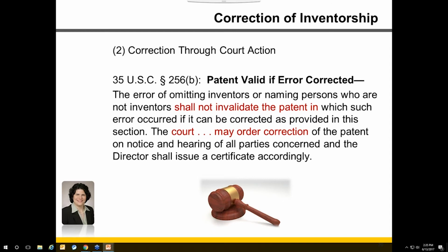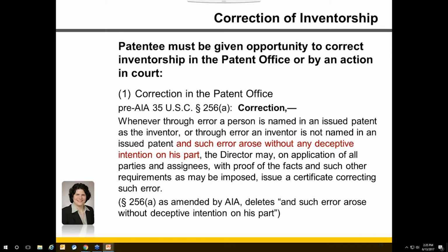And so in court, I'm going to go back a slide. At the patent office, if you were to submit an application to the director of the patent office to correct it there, you need to have all of the parties and all of the assignees basically agree with the correction of the inventorship. And usually, you submit a declaration explaining what happened, who was left off, perhaps that they were inadvertently left off, and that they agree that they are an inventor. Or, for example, if other people had been included as an inventor on the patent application and they weren't actually true inventors, then the people who were not really true inventors would disclaim that they have any rights in the invention. So basically, to make a correction at the patent office, you need to have agreement by all of the parties and all of the assignees that are involved.